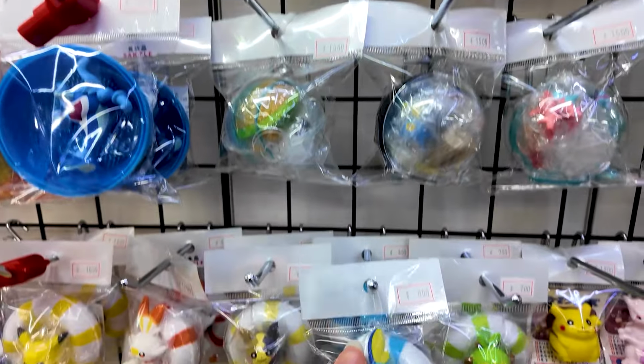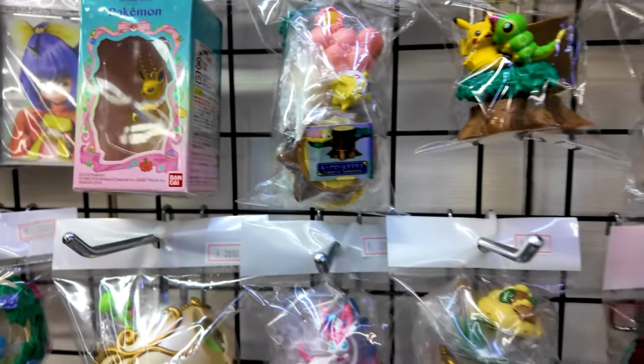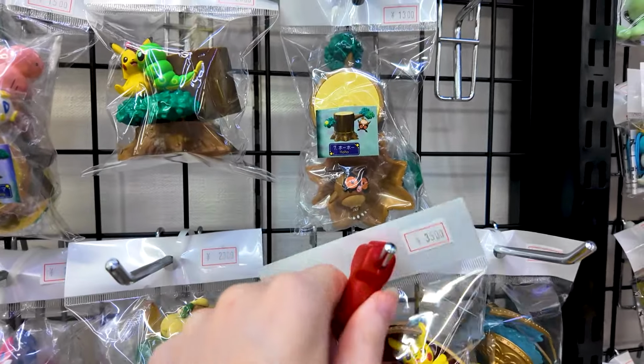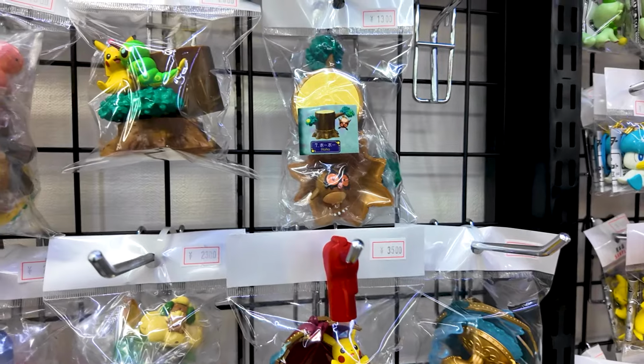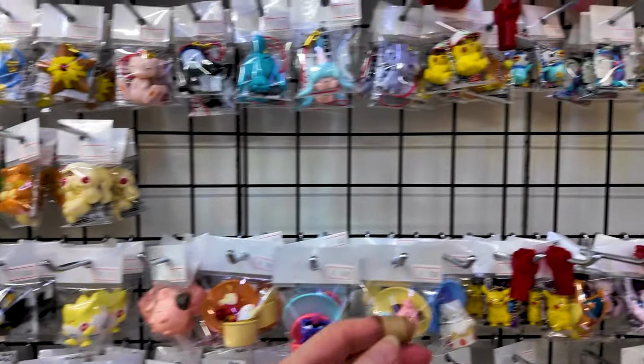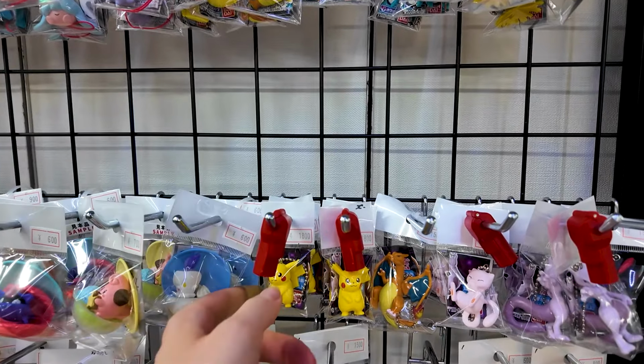Of course, we got some of these buttons too. Little Pokemon buttons, so cute. Oh my God, look at these. Where's Eevee? Where's my favorite one? Well, of course we got Pikachu right here. This one has a little bit of a lock on it. Oh, most of them have locks on them. That's interesting, actually. Most of these are all locked up, which is very surprising.